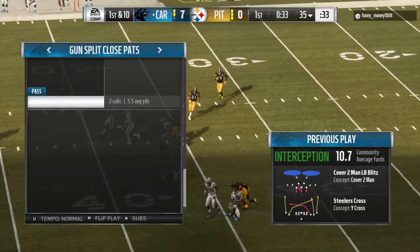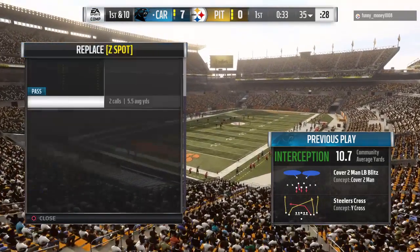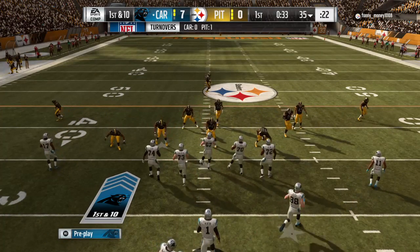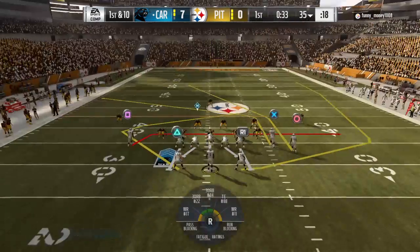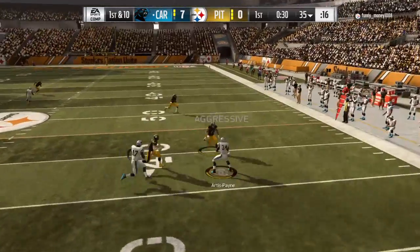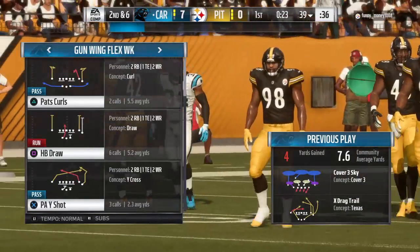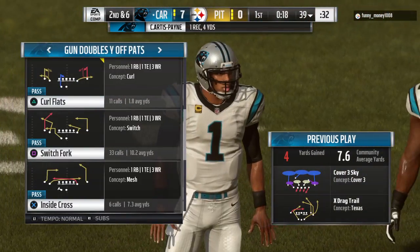Well, they didn't exactly show patience there, did they? Just down a score, they come out firing right away and compound things by throwing an interception. They put their defense in a really tough spot. So Newton and the Panthers come up now 1st and 10 at their 35-yard line. Now following the interception, here's Newton. He dumps it off to Artis Payne. And he'll get it out near the 40 to the 39.